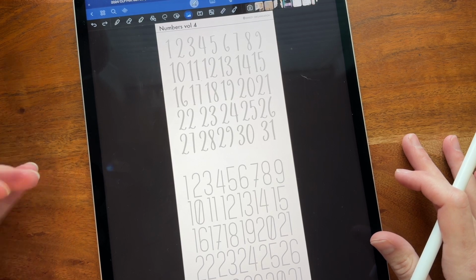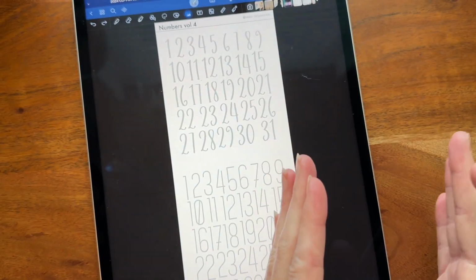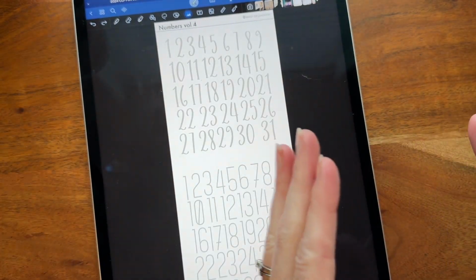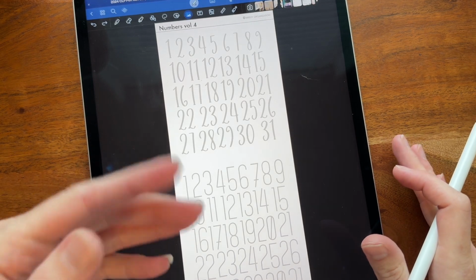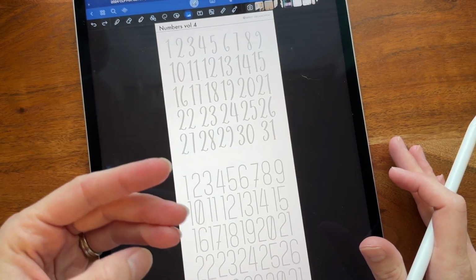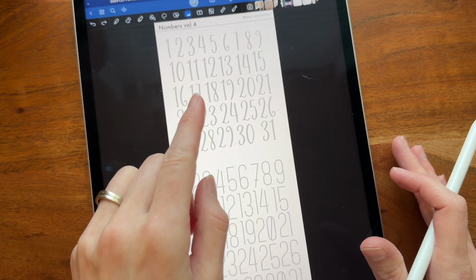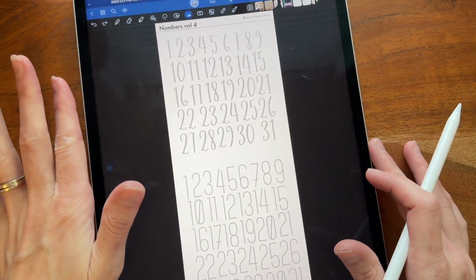Well, I need to keep them separate. I need to keep numbers separate from the days and the months. So I need to have numbers, and then we need to have days and months. That's how we're going to do it going forward. But right now we do have a previous 3 volumes of numbers, so we're naming this numbers volume 4. Hopefully that doesn't confuse anybody.